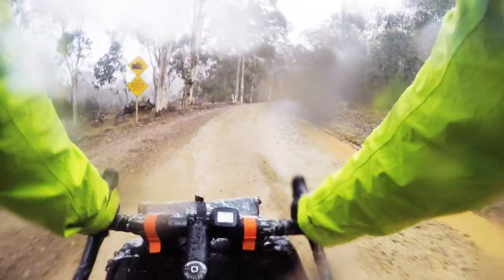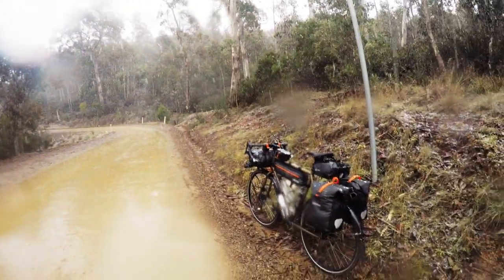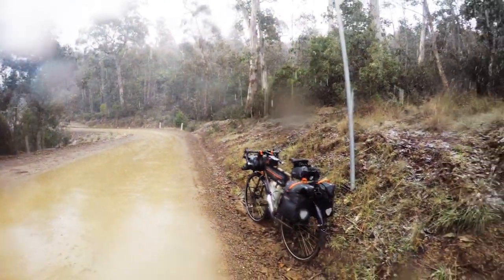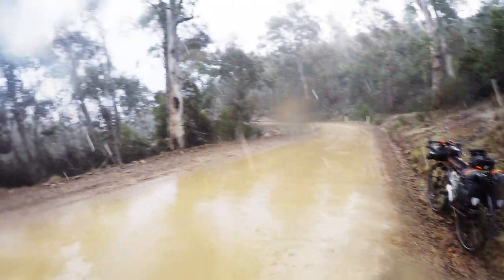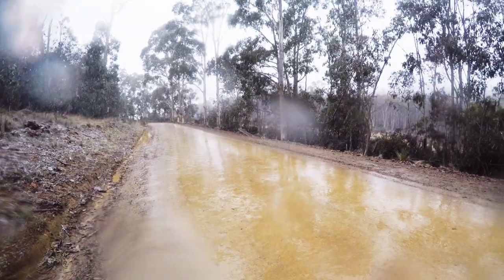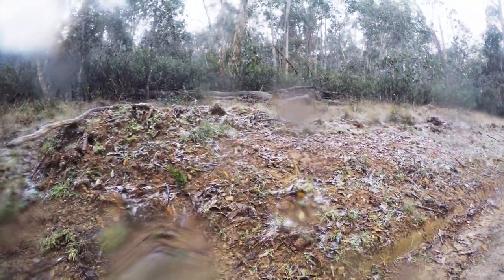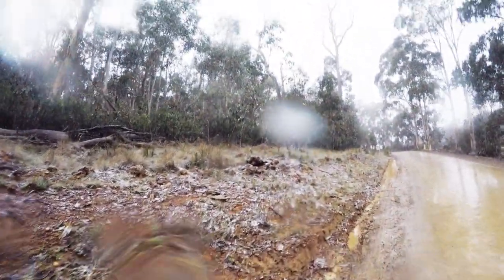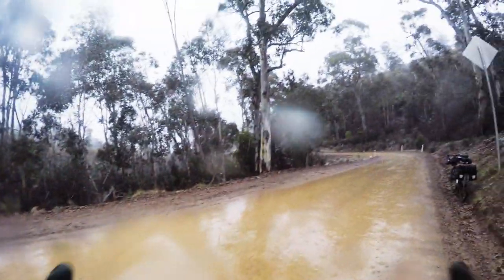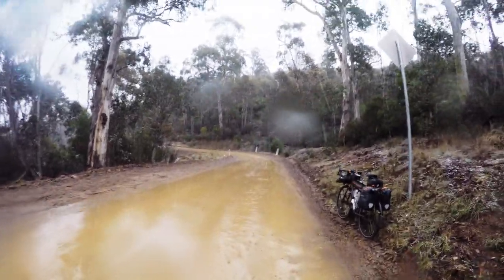I would have brought my snow gloves if I'd known. Interestingly, it's actually less cold now that it's snowing than prior to this. I think having everything frozen makes things a bit easier, actually. Oh, it's so pretty. And my hands are actually feeling better now than they were 10 minutes ago.